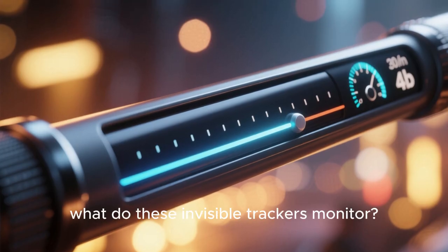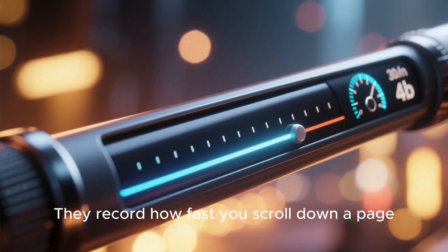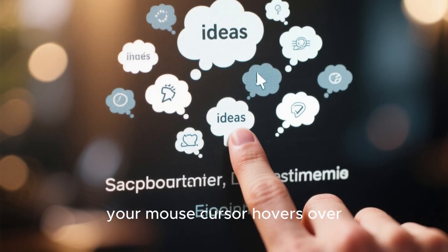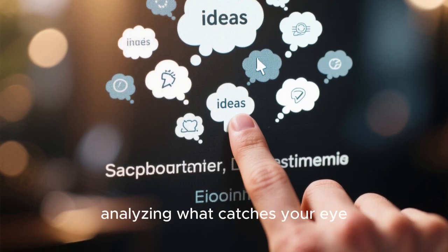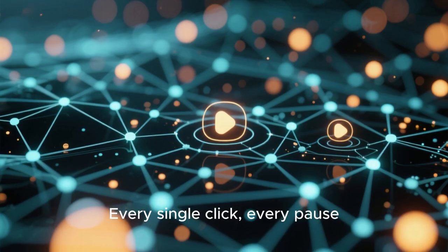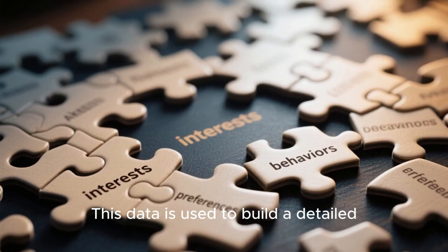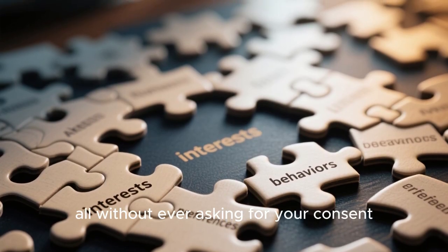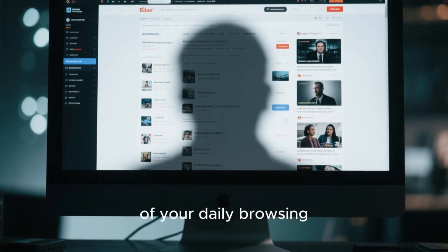So, what do these invisible trackers monitor? Everything! They record how fast you scroll down a page, revealing your level of interest. They track how long your mouse cursor hovers over certain words or images, analyzing what catches your eye. They even log what you highlight, copy, or paste. Every single click, every pause, every movement is collected and analyzed. This data is used to build a detailed digital profile of you, piece by piece, all without ever asking for your consent. It's a silent surveillance system operating in the background of your daily browsing.